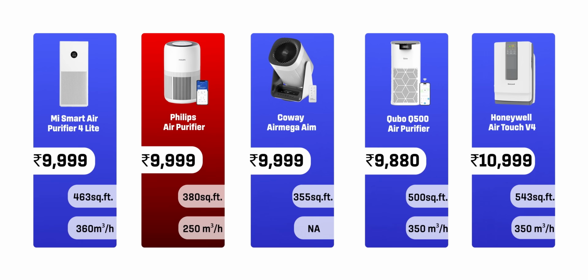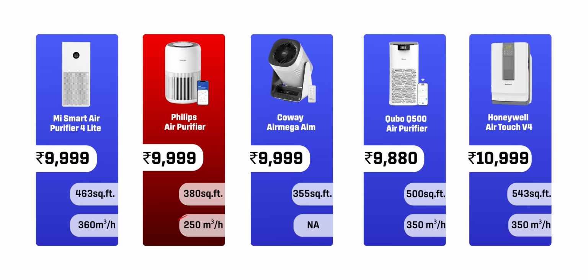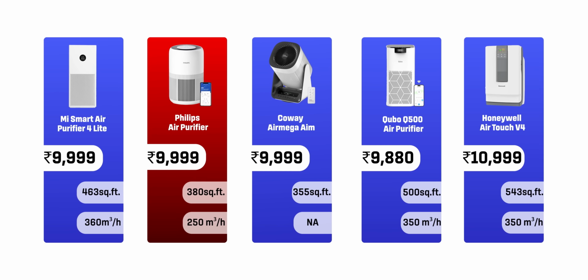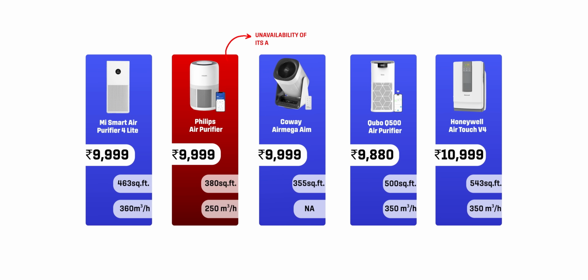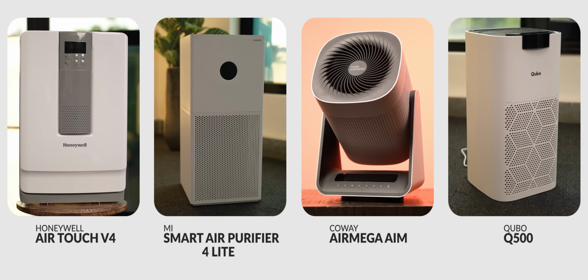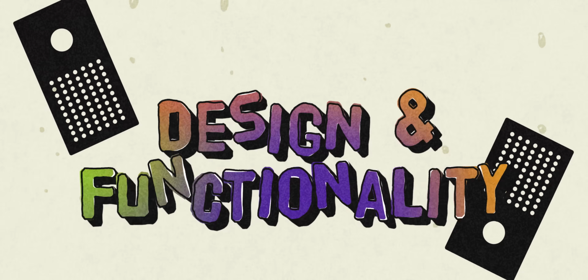See, this has the lowest clean air delivery rate, aka CADR, and also the smallest coverage area among all. But the main reason I rejected this was the unavailability of its air filter. I just couldn't find it anywhere. In a basic sense, why would you buy something with no spare parts available? Anyway, so we got these 4 air purifiers. We've been testing things, and first of all, let's talk design and functionality.